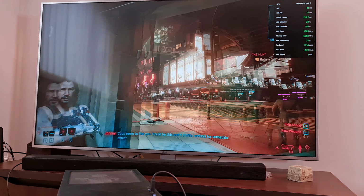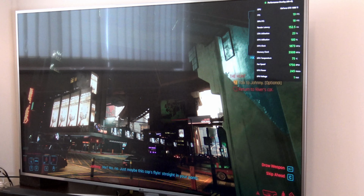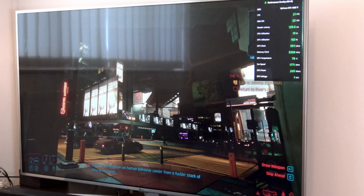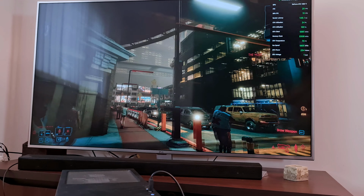But look at this with HDR. That's really impressive. And especially when you look up at the shadows, I think the shadows would benefit most. That is insane.